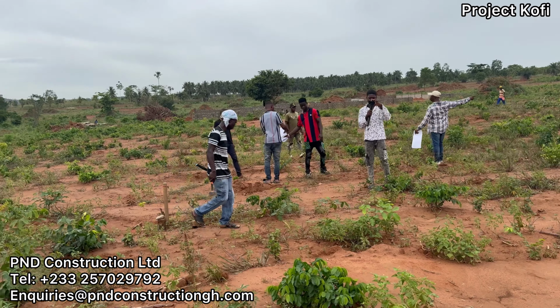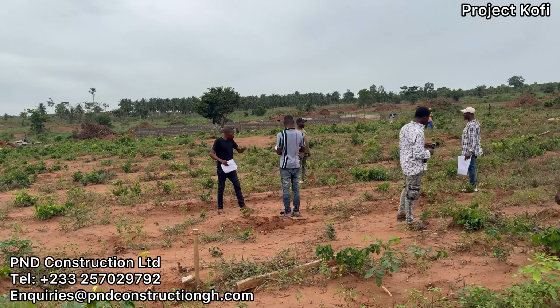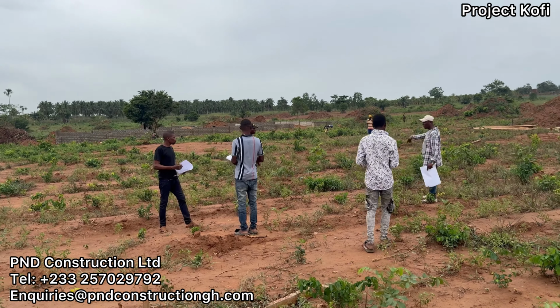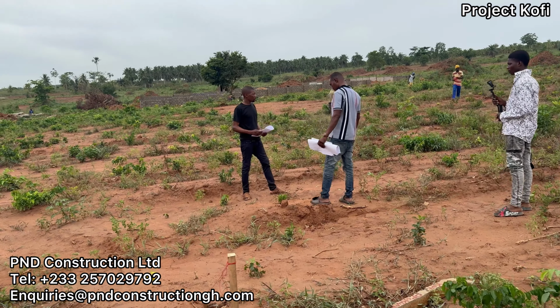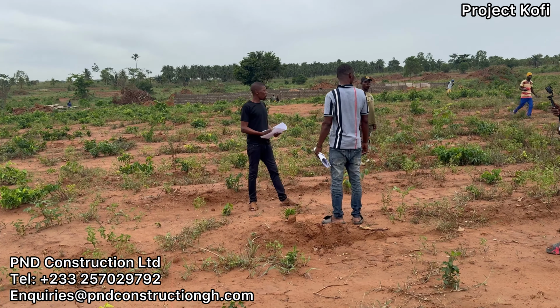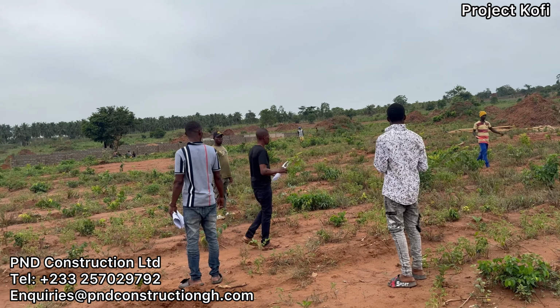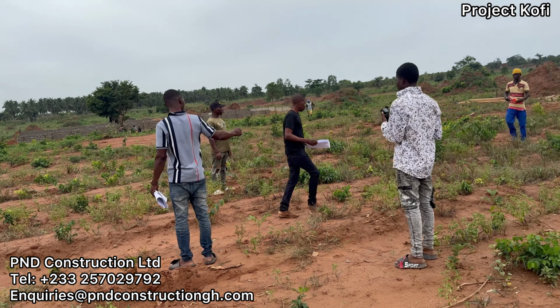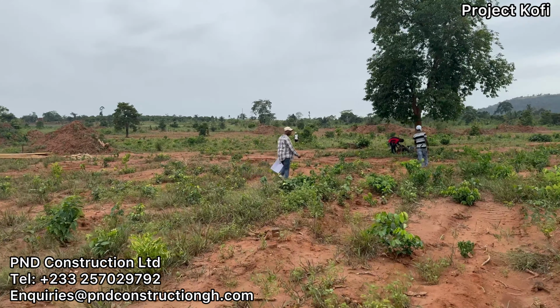Yeah, so we're just doing the profiling for the client now. We're on site. The rain has delayed us, as I said earlier, but yeah, this is how it's done. We're just checking the position of the house according to the site plan. So Mike is just walking up.